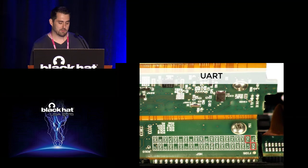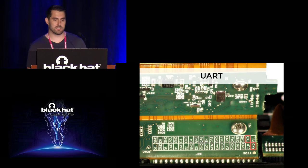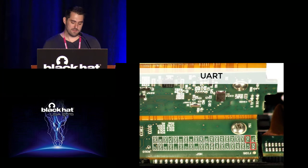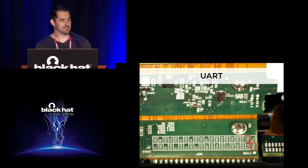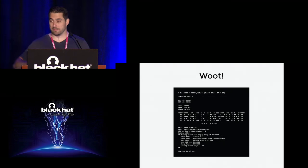Here's a close-up. Once we're digging into this, they were kind enough to document everything well with nice silk screening. So we pull this open, find this TX/RX, and we're like, hey, that sounds familiar. Maybe that's UART. So we took a Bus Pirate, hooked up to that, turned on the scope, and there we go. We had a boot screen. This was extraordinarily exciting. We're watching it boot. Yes, all right.